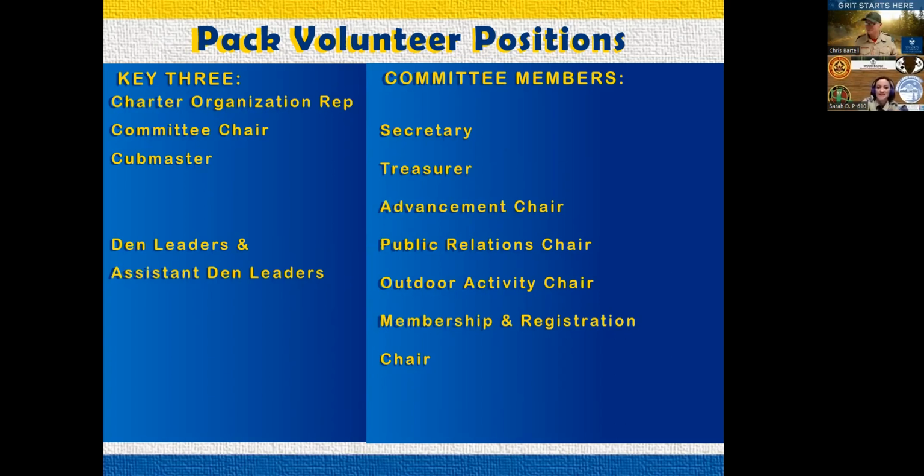The outdoor activity chair has to be knowledgeable on first aid and different outings that you can do outside, and Blue training is recommended and strongly encouraged. My husband does Blue training, and it's just really fun for him. I've never done it, but I think you would really like it. Then there's the membership and registration chair. I haven't ever seen a pack have one, but they would be the ones trying to recruit new Cub Scouts and register them, get the applications filled out correctly, and then turn them in to the committee chair.